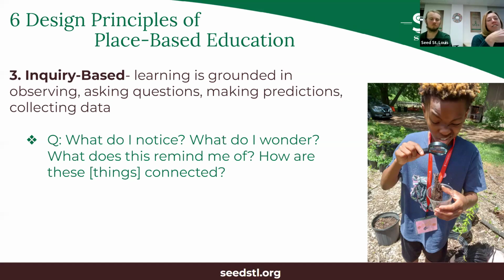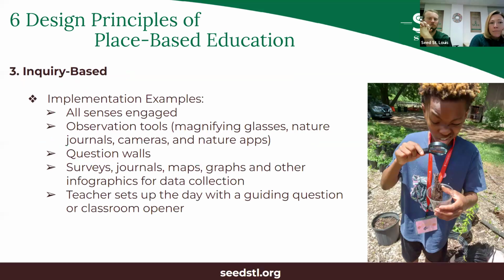That's a really good way to start, having students thinking about the answers to those three questions, but also using tools like magnifying glasses, nature journals, cameras, nature apps, specifically when they're out in the garden learning or in a nature space, but also utilizing things like question walls for them to ask questions about a place that they're learning in, practicing ways to engage all their senses. There are lots of little things that they can do to practice that, and I think we'll go more into depth with those in part 2. And using the tools or creating tools like surveys, journals, maps, graphs, and other infographics as they collect their data.